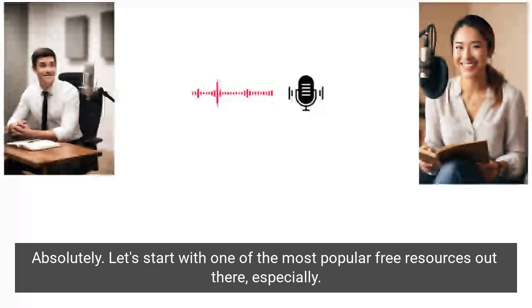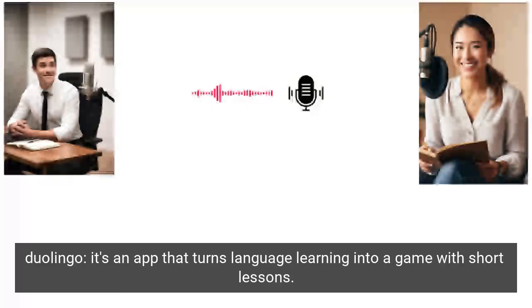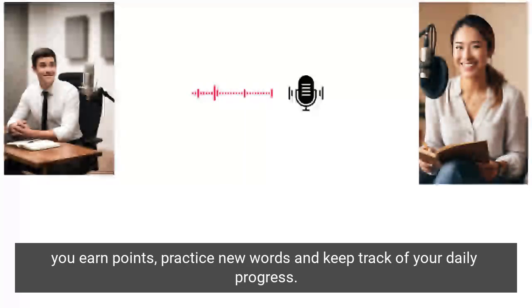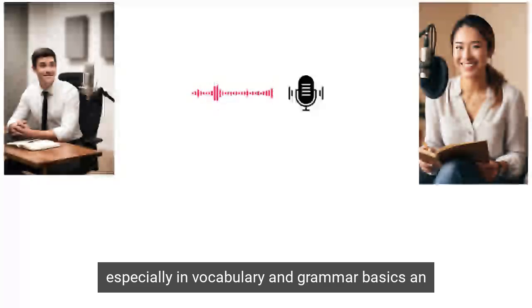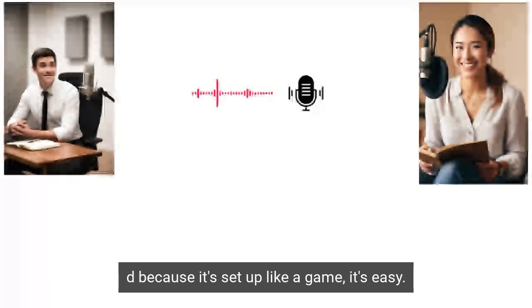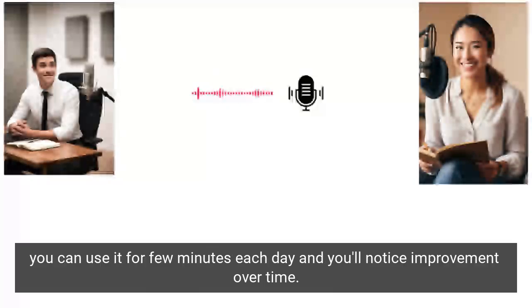Let's start with one of the most popular free resources out there, especially for beginners and intermediate learners. Duolingo. It's an app that turns language learning into a game with short lessons. You earn points, practice new words, and keep track of your daily progress. Yes, Duolingo is great for getting a solid foundation, especially in vocabulary and grammar basics. And because it's set up like a game, it's easy to stay motivated. You can use it for a few minutes each day, and you'll notice improvement over time.